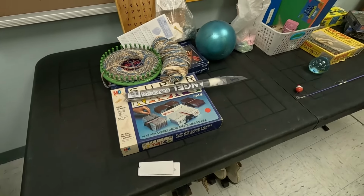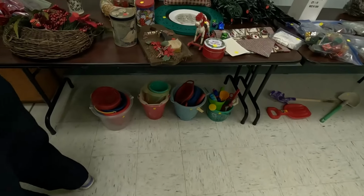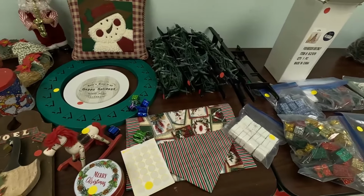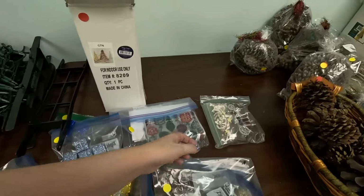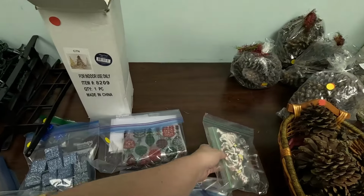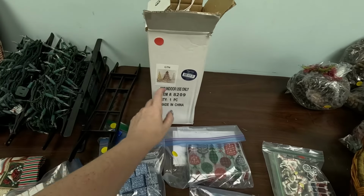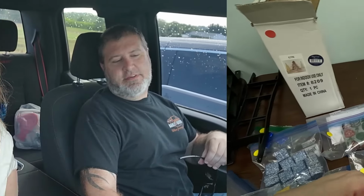And then we got some toys. A little more Christmas. Nothing really popping out at me though here. Carriage set. Whatever's showing here isn't what's in that box.